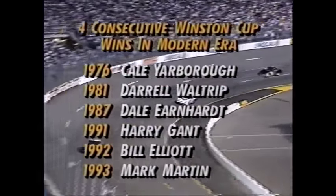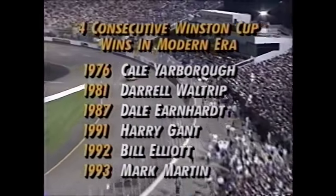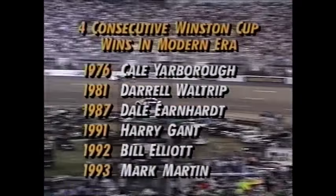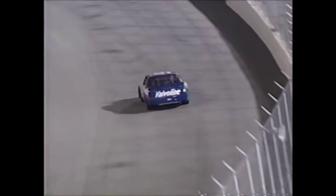Now there are the gentlemen that have won 4 consecutive Winston Cup races in the modern era. In 1976, Cale pulled it off. Waltrip in '81, Earnhardt, Gant, Elliott, Mark Martin, all great names for the era, and it's Mark Martin tonight going for number 5. Back to '71 if you're just joining us, the last time anyone won 5, and that was when the season was considerably longer, and in that year, both Richard Petty and Bobby Allison succeeded in 5 wins in a row.